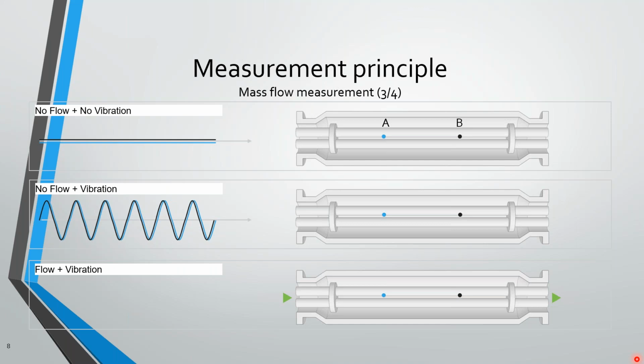So again, no flow. There could be fluid filling the tube, but there's no actual movement, no flow. So what's going to happen is sensor A and sensor B will measure exactly the same amount of deflection. Therefore, it detects that there's no flow and doesn't give us a measurement.